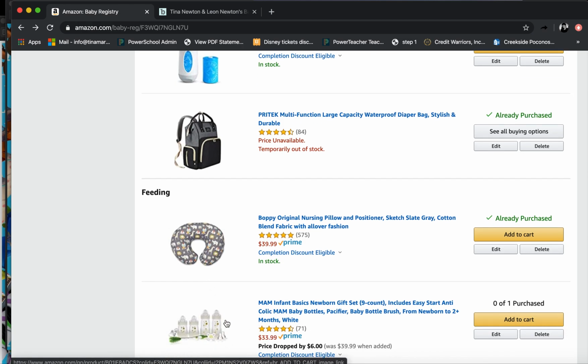My favorite bottles, Mam bottles. I always felt like the more expensive the bottle, the better the bottle probably is. I did not want to use Dr. Brown's because Dr. Brown's is just so much to clean. So I got these Mam bottles, which I love. The only thing is when you're cleaning it, you definitely should take it apart because if you're using a cleaning brush and you're cleaning it together, somehow the soap suds still stay in there.